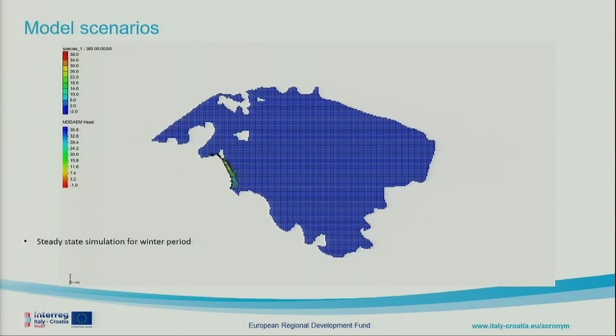In this simulation we can see the steady state simulation for the winter period. We can see the saltwater intrusion where the concentration is defined only on the sea boundary condition. This simulation is set for quite a long period of time, and we can see that the only area affected by seawater intrusion is around Diga, and the majority of the valley still stays fresh.